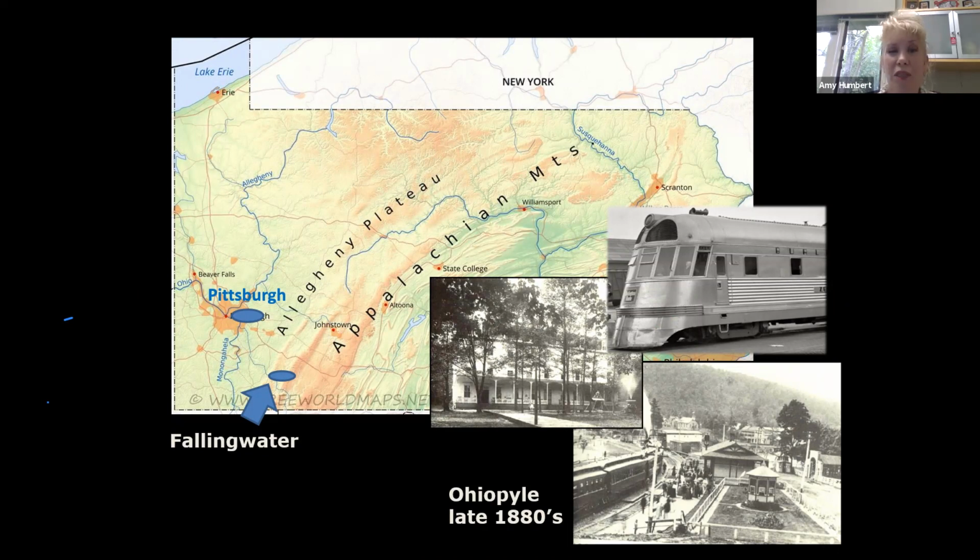reasons for that is that it was easy to get here. Beginning in the 1880s, rail lines were built that connected this corner of the state to Pittsburgh. Railroads followed the rivers, and that linked us. And it made travel out here really easy. You can get here in maybe about 2 hours on a train and come out for $1 a day. Now, I have some photos there in the lower corner of a little town just south of where Fallingwater was built. It's only 5 miles from us.